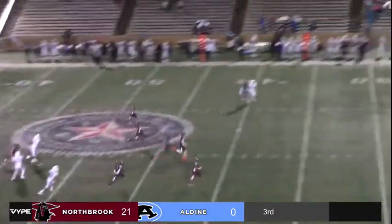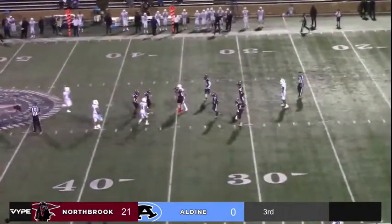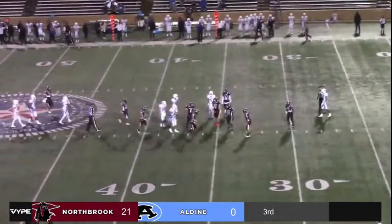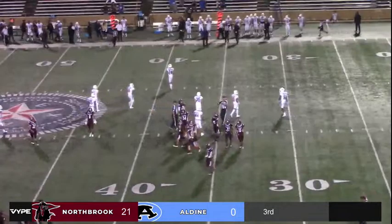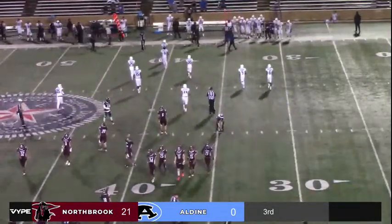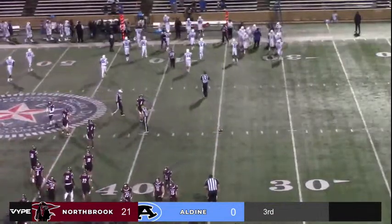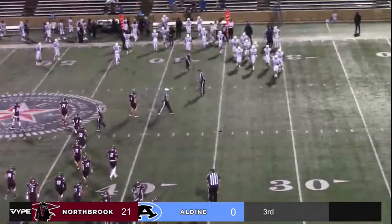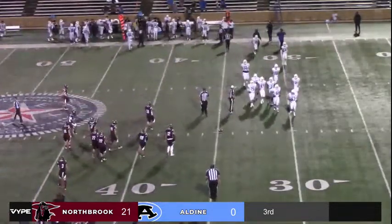Oh, that's nearly blocked. And that's going to take a roll all the way back to the 35-yard line, and that's where the Mustangs will take over. You're listening to Vype Live. Mustangs take over on the 35-yard line, 1st and 10.